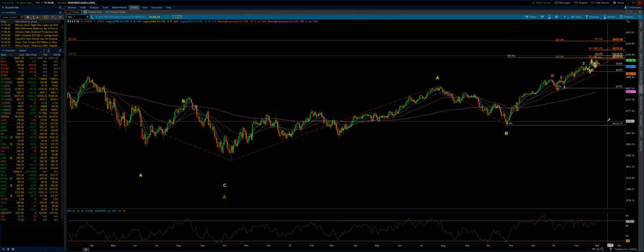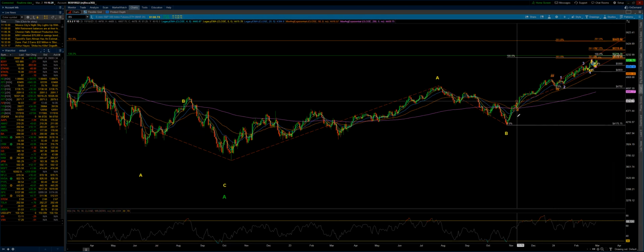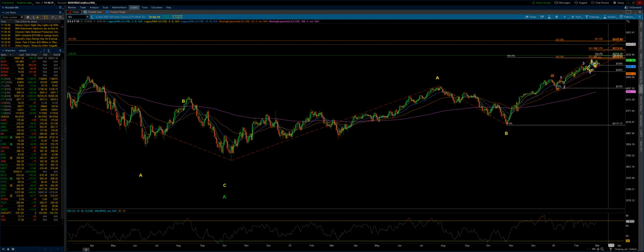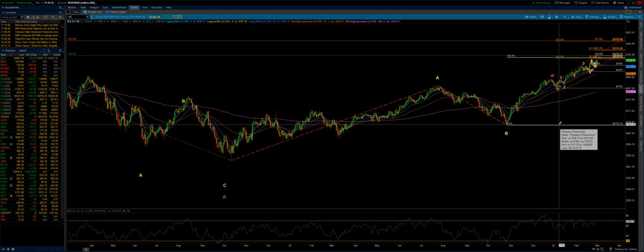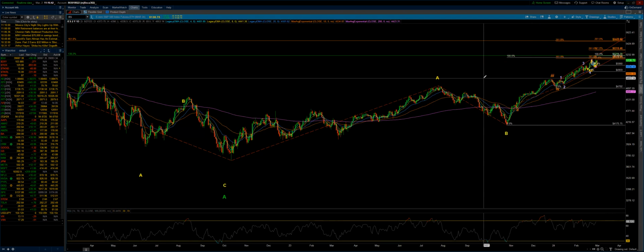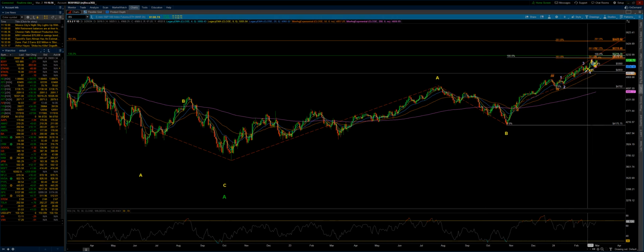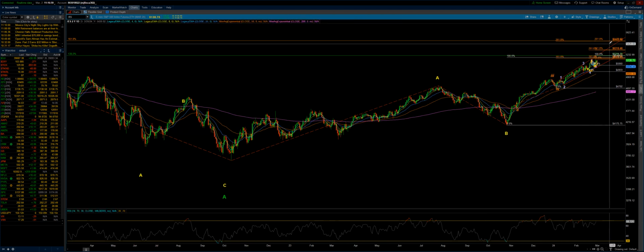Within intermediate wave C, there will be five waves of minor degree, and those will be labeled in this saddle brown color. They will be labeled 1, 2, 3, 4, and 5. So we remain within minor wave 5 of intermediate wave C of primary wave B. Now, what sits within minor wave 5? Five waves of minute degree. And within that, we are done with minute 1, 2, 3, and 4. We are within the minute fifth wave.